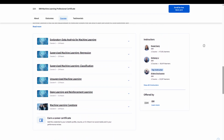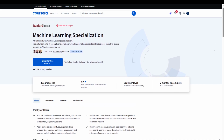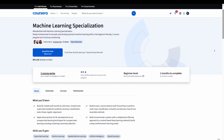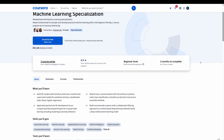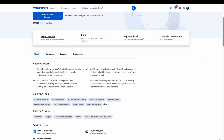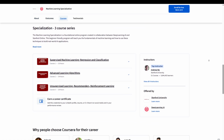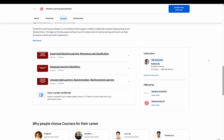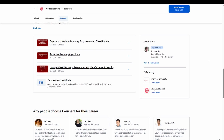Taking the number 1 spot is the Machine Learning Specialization from Stanford University and DeepLearning.AI, taught by Andrew Ng. With a 4.9 star rating, nearly 40,000 reviews, and more than 800,000 learners enrolled, it's widely considered the gold standard for learning machine learning online. You'll master supervised learning, neural networks, decision trees, recommender systems, reinforcement learning, TensorFlow, and industry best practices through hands-on projects.